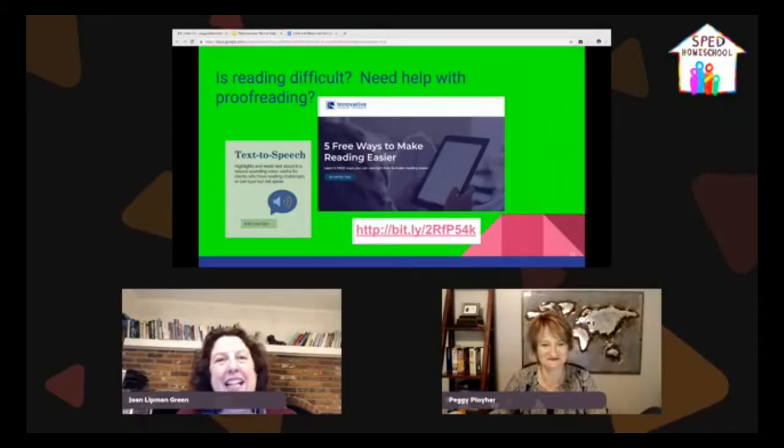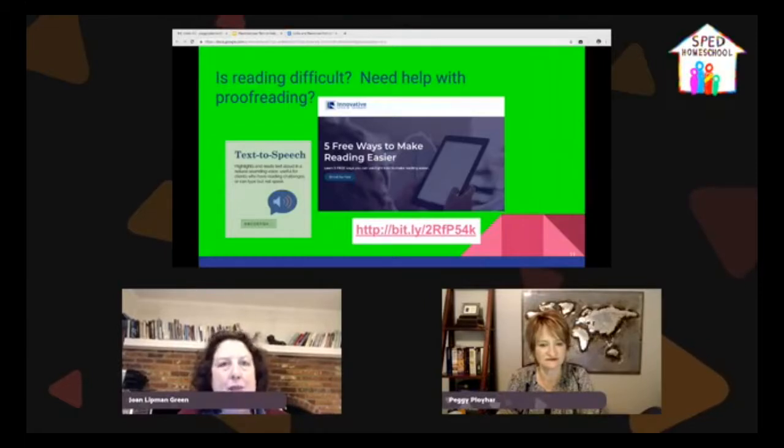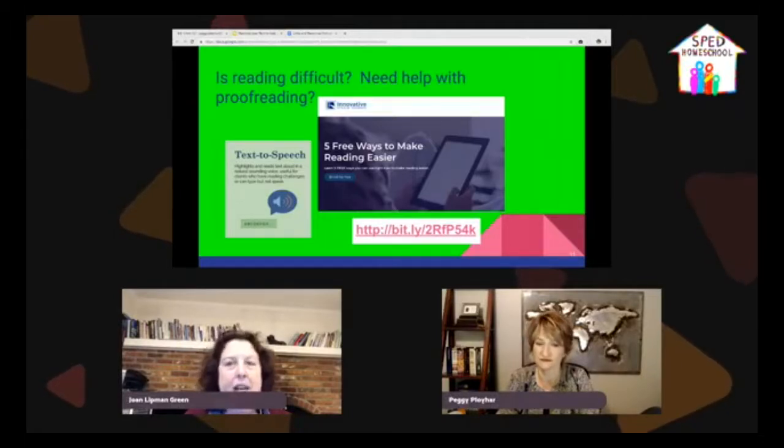So I just wanted to highlight a few of the features that I find are the most helpful across the widest range of users. When I'm starting with families, I almost always start by showing them how to enable text-to-speech on whatever device they have, and it can be done for free on all devices. So whether you have an iPad, an iPhone, an Android tablet, a PC, a Mac, or a Chromebook, for free, you can have text read out loud.